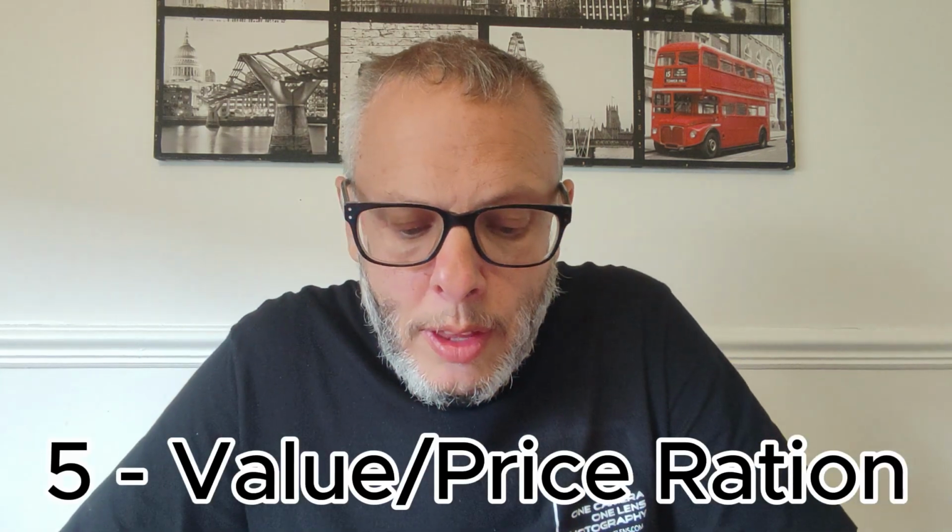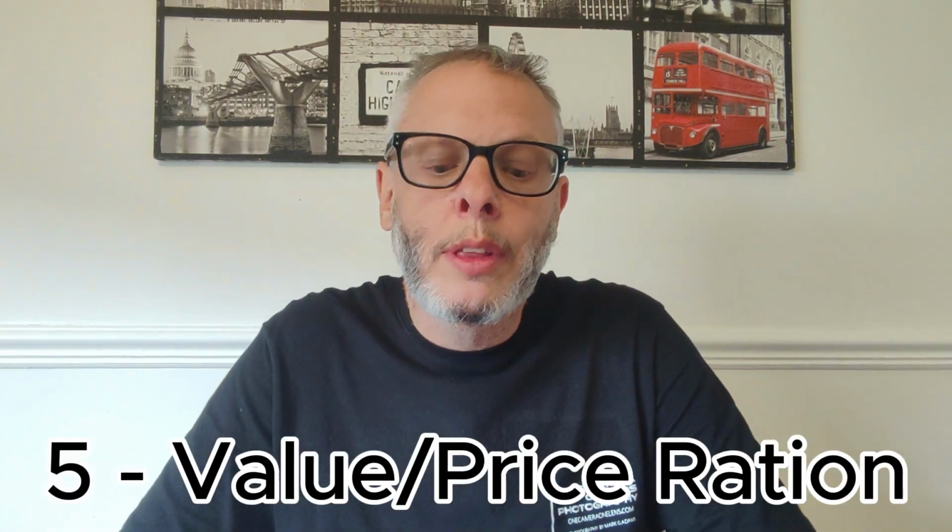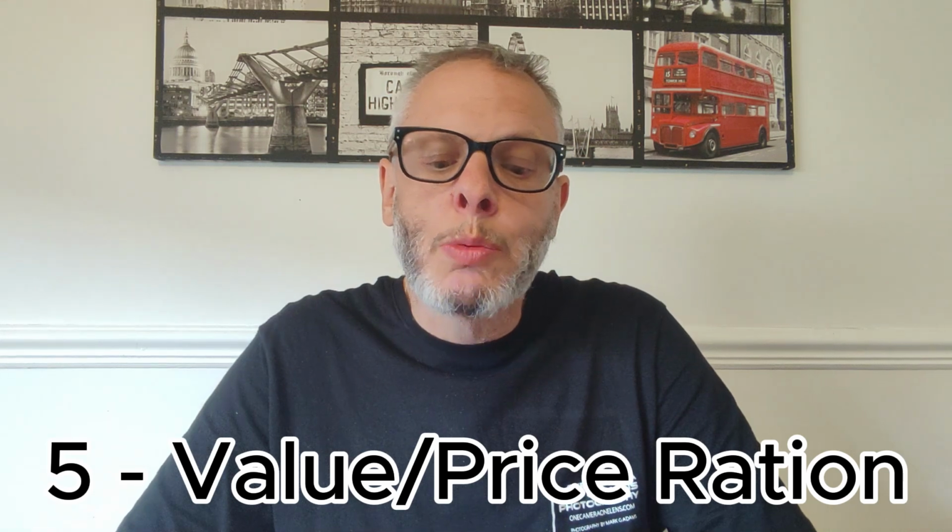Point 5, and the final point, is the value to price ratio. Now, is the price worth it to upgrade? If you trade in your Z6 II or your Z6, are the differences you're getting big enough to warrant the £1,800 you may pay towards the camera? Is there a big enough difference to outright buy a £2,800 camera compared to your Z6 or your Z6 II?